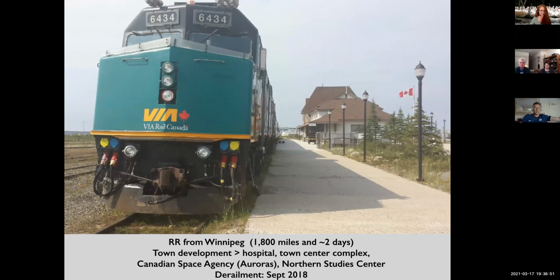Just outside of town, maybe 5+ miles, for a number of years in the 20th century, the Canadian Space Agency had a site from which they fired rockets to study the Aurora. This site is now the Northern Studies Center.